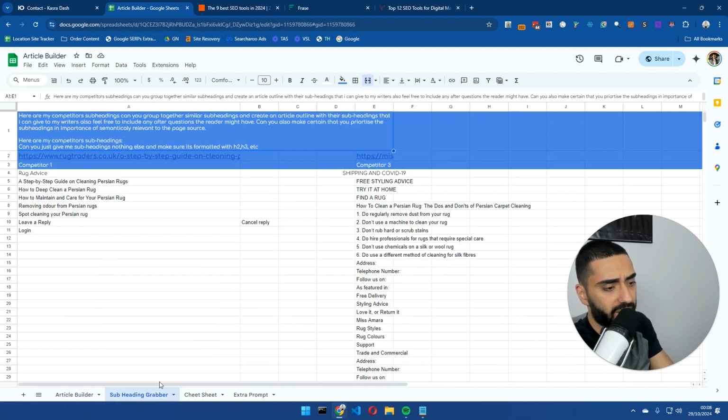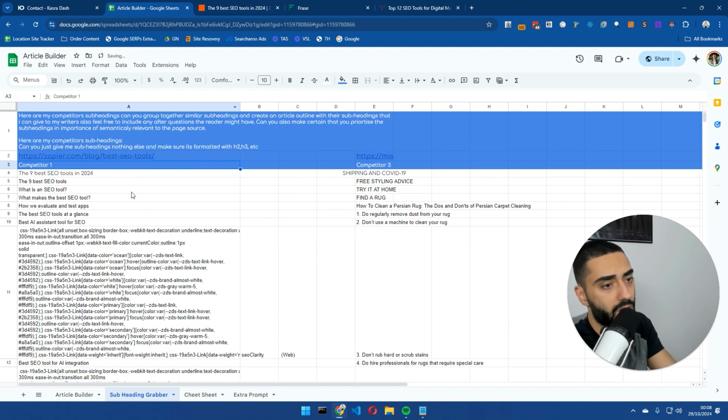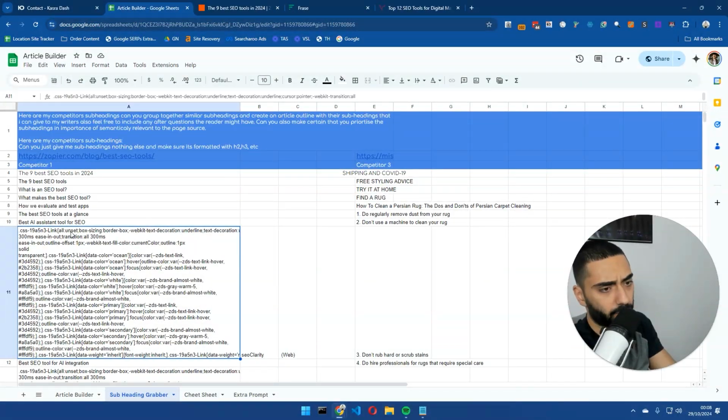But if we go to the subheading grabber, I've coded something within the actual Google Sheet where it allows the Google Sheet to go to the URL that you give it, and it goes and grabs all of the actual subheadings. Now, I will say that for whatever reason, it's pulling in like some CSS styling, but ChatGPT is going to ignore all of that for us.